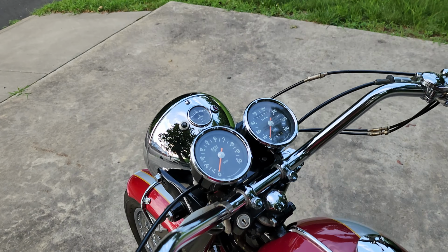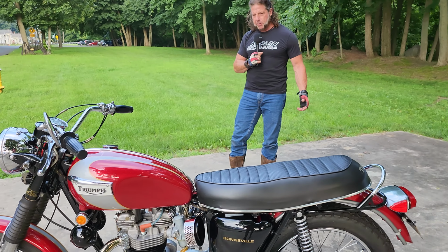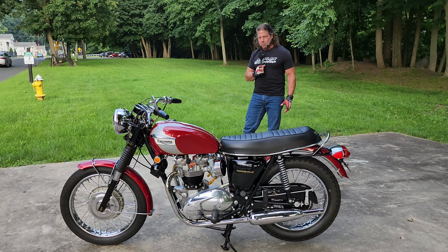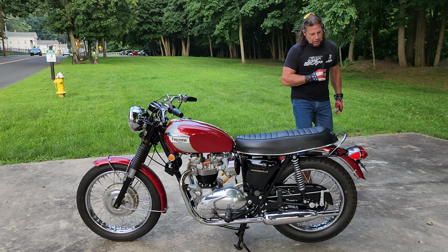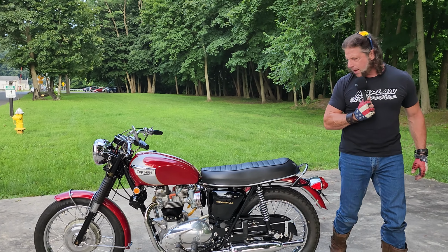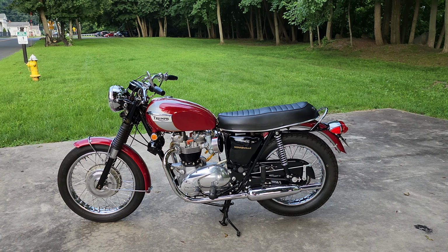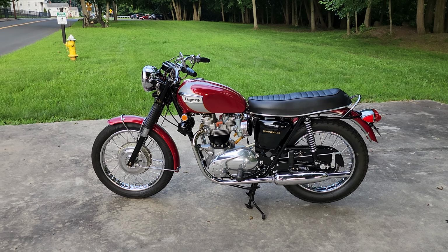So the value of these, if you go on to mecum.com, look under completed auction listings, you'll see one sold for $24,000 a couple years ago, a bunch have sold in the last year in the $14,000 to $15,000 range. None of them finer than this one. So we'll have a reasonable reserve, but this one's going to be worth every penny, and it's basically irreplaceable.